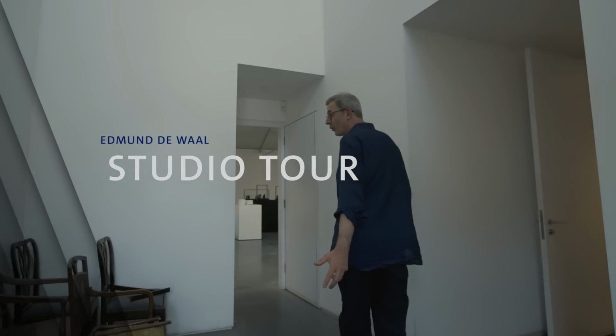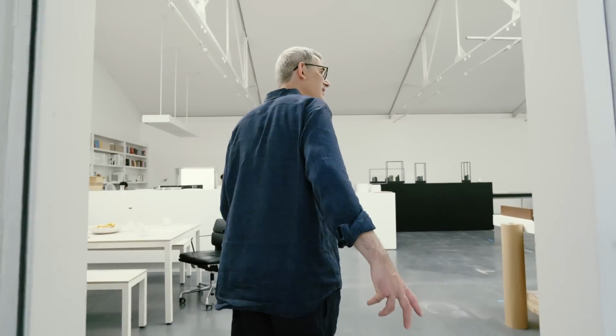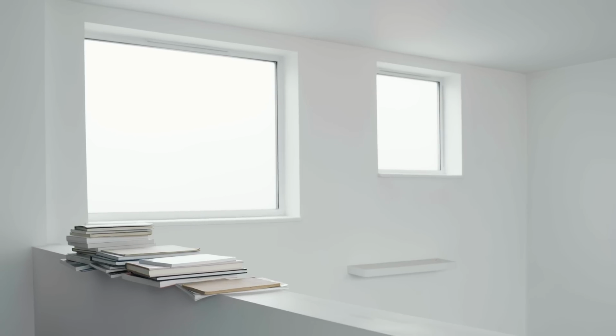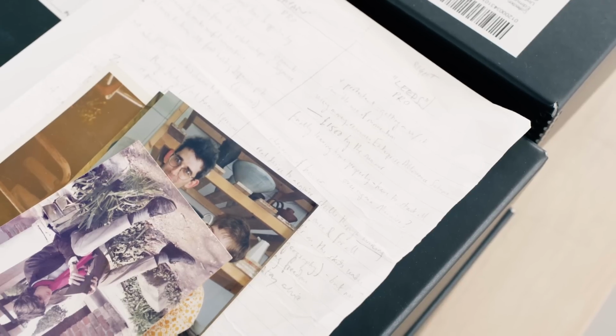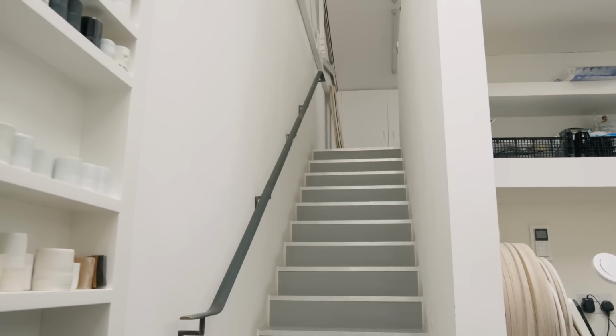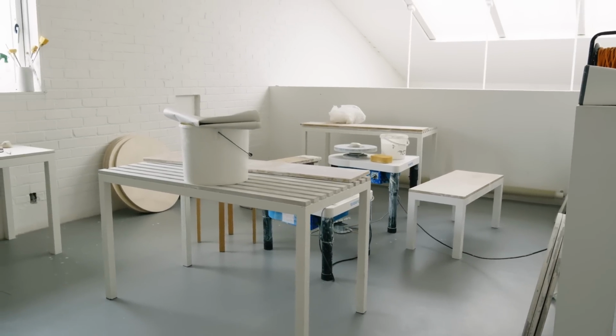So it's an old gun factory, which about 12 years ago we converted into the studios. So the studio is clay and words. And there's a clay end and there's a words end, but actually there are no doors here. So everything mingles. We're going to begin up here with porcelain.